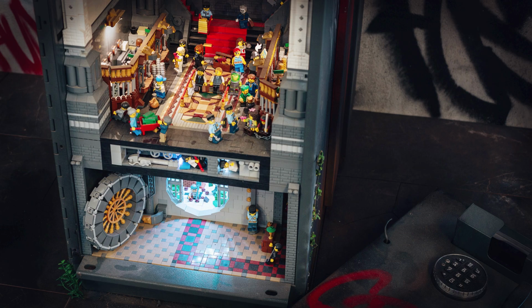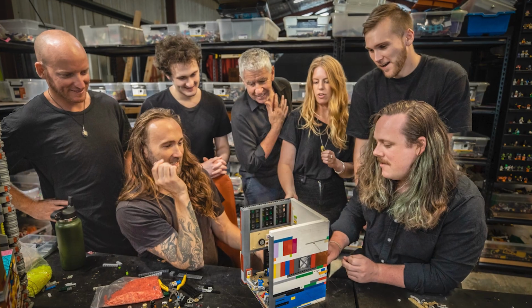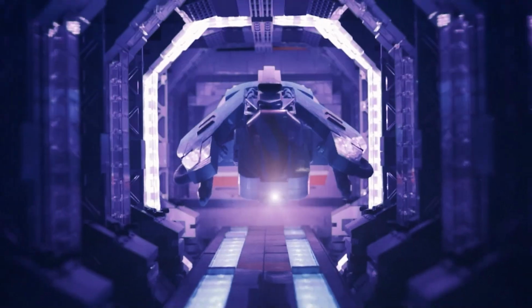So hopefully you enjoyed taking a look at this model. The team at Relics Exhibitions certainly put a lot of hard work into this and the rest of the show.